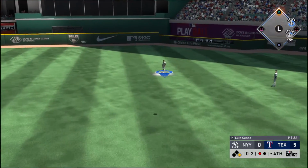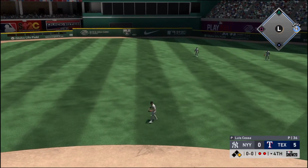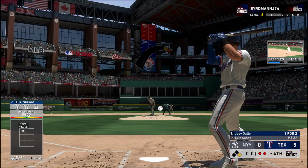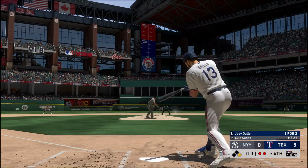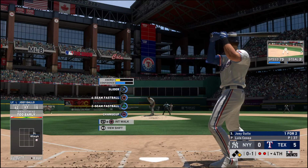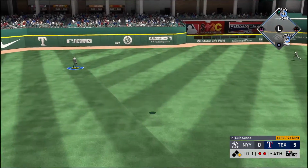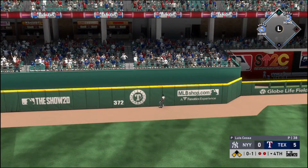Hicks is under it. 2 down. Now at the plate, Joey Gallo. He's 1 for 2 in this one. Joey Gallo. First pitch of the at-bat on its way. Tried to check it, and it's 0-1. And he connects with it. This one's hit deep out to left center field. And it's gone.